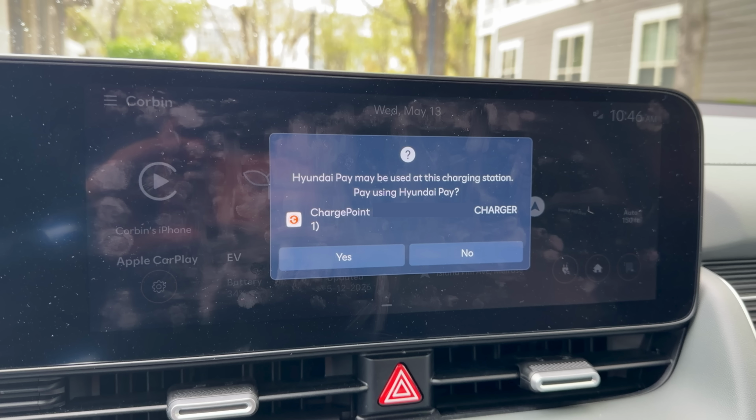The only other thing I noticed here in my 2025 Ioniq 5 is that when I pulled up to the ChargePoint chargers here at my apartment complex, I did get a pop-up on the infotainment display that said, "Hey, I see you're at a ChargePoint charging station. Do you want to use Hyundai Pay to pay for your session?" That's something I've never seen it do before, so I think that's part of this new update. If you have seen that before, let me know down in the comments section. I might have just missed that in the past.